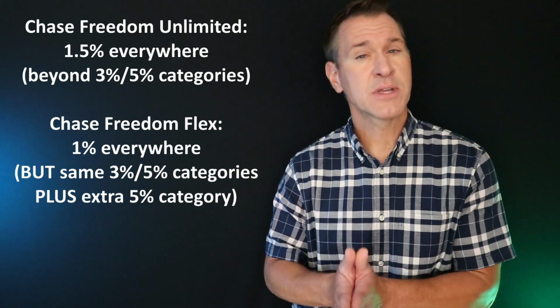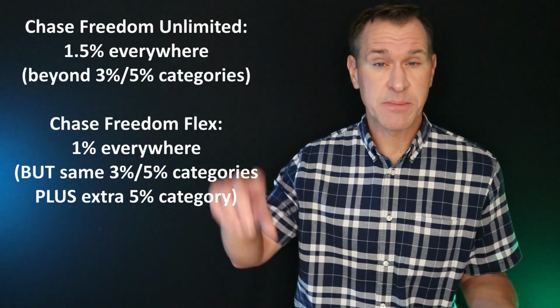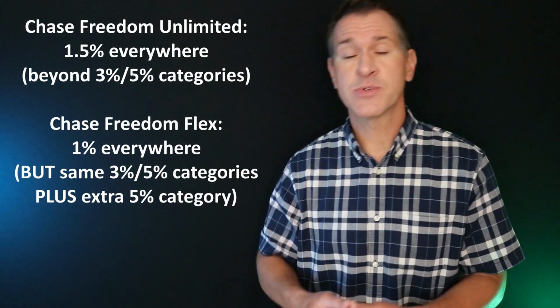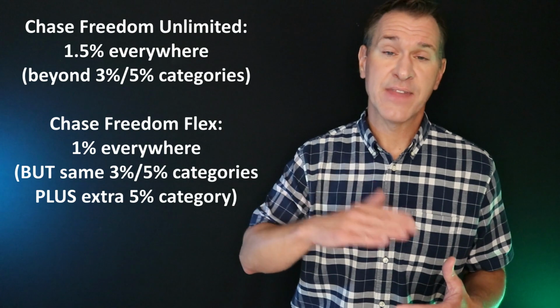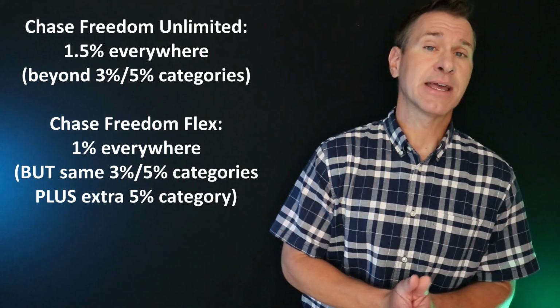So when you look at these cards, the Chase Freedom Flex is going to have that same 3% in restaurants, 3% in drugstores, the same bonus, the same 5% in groceries for the first year. Everything that the Chase Freedom Unlimited has, except it's going to have the 5% categories, and then it's going to have 1% on anything that doesn't fall into those higher categories.